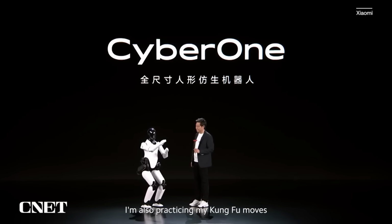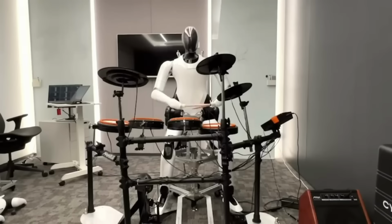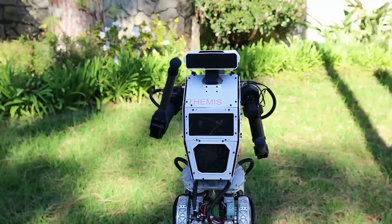Plus, it can do Kung Fu, or at least do a stance. Here's another demo video of it drumming. Now, Xiaomi says that this CyberOne robot is not intended for any specific commercial application, but rather it's just used for research and development. Next, we have Westwood Robotics, and they are based in the greater Boston area.